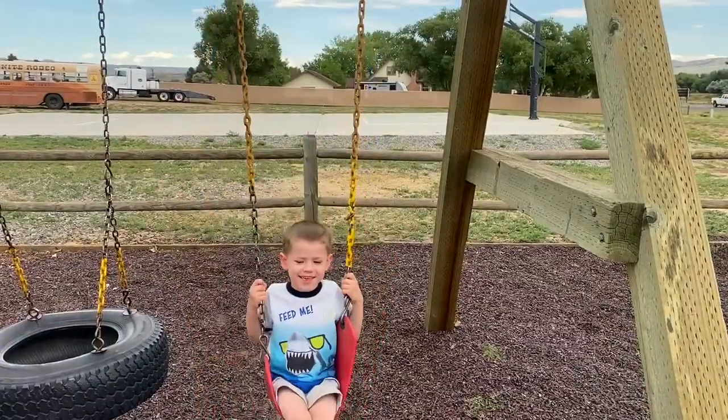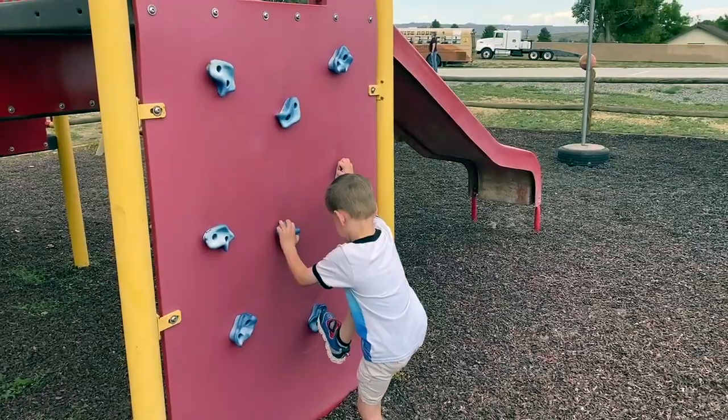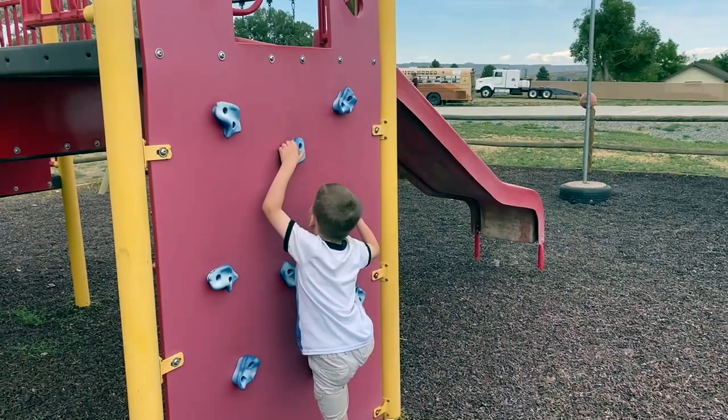You like this? You like this thing set here? You know, that way our kids could run out and play and we could still see them.